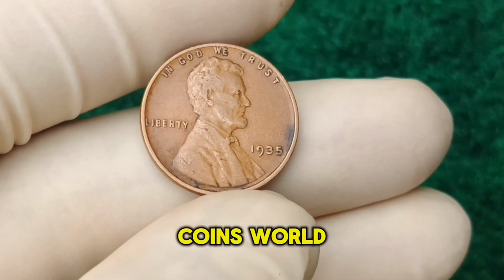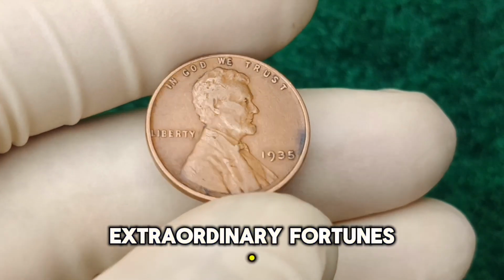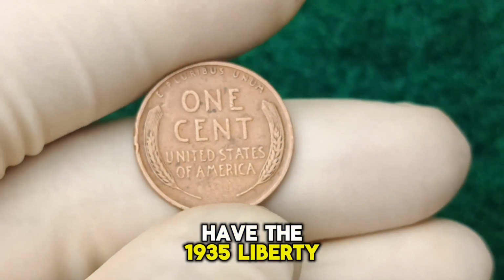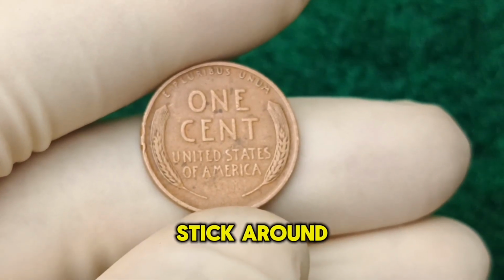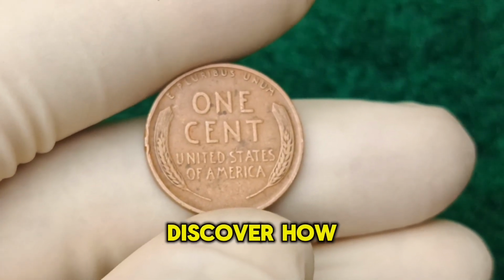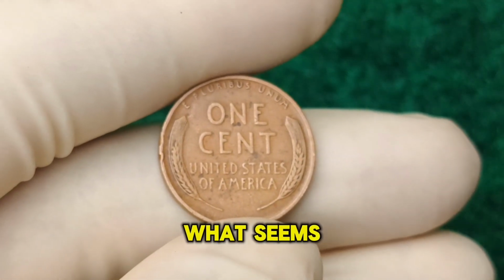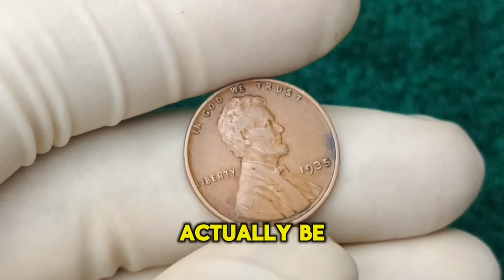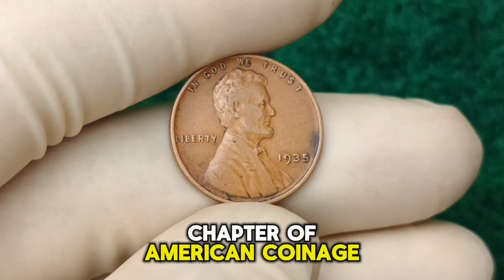Welcome back to the coins world, where rare finds can turn ordinary pockets into extraordinary fortunes. If you happen to have the 1935 Liberty Wheat penny, this coin might just turn the tables for you. Stick around till the end of this video to discover how valuable it can be and how you can sell it the right way. What seems like a simple old penny could actually be hiding a history that connects to a fascinating chapter of American coinage.